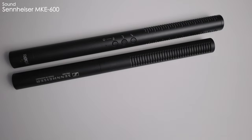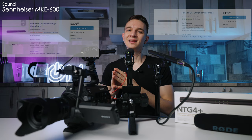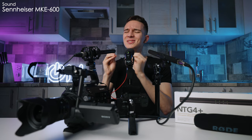And now let's talk prices. The Sennheiser is now $70 less on B&H than the Rode NTG4 Plus. And it's just the steal, guys. This microphone is so much better, at least for me, because I enjoy using it. It's smaller, it's lighter, it has better sound quality, I guess. I don't really need the high frequency boost feature and the minus 10 dB feature. It's not for me, actually. I don't really use it.